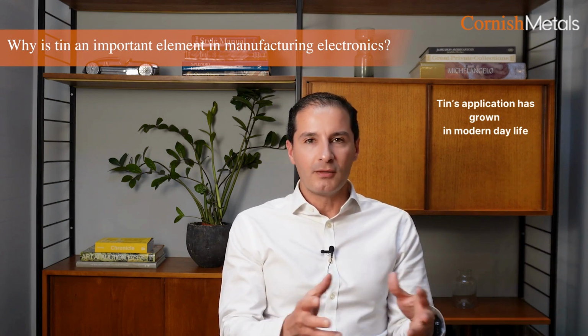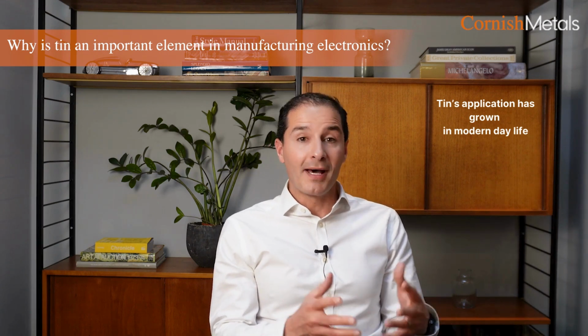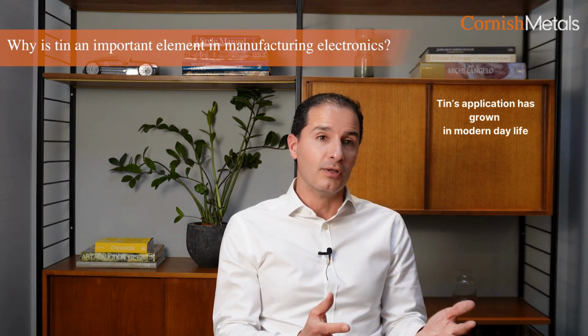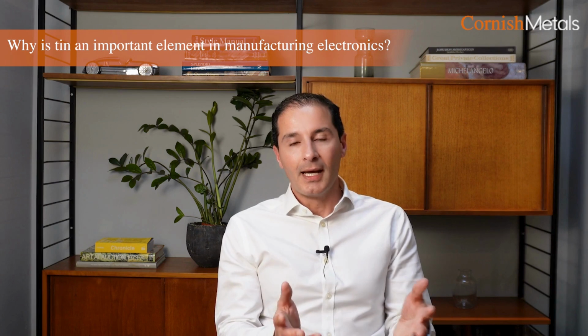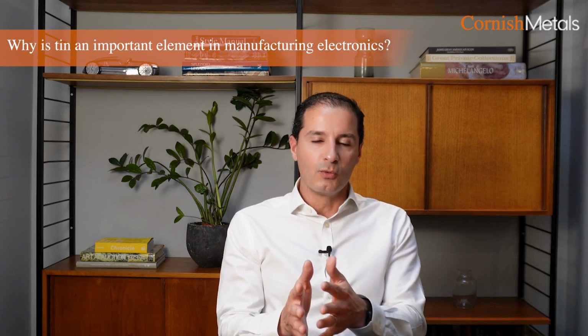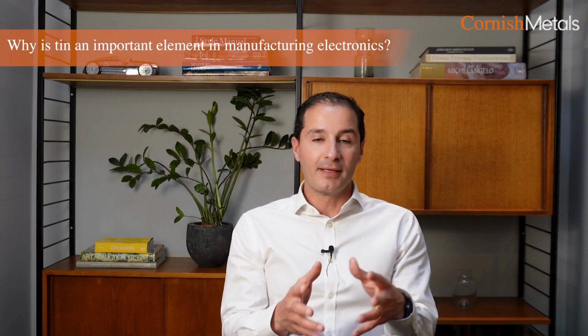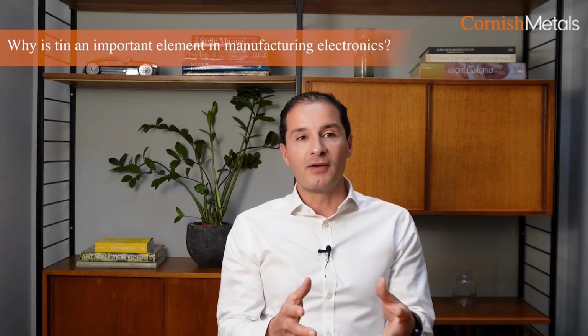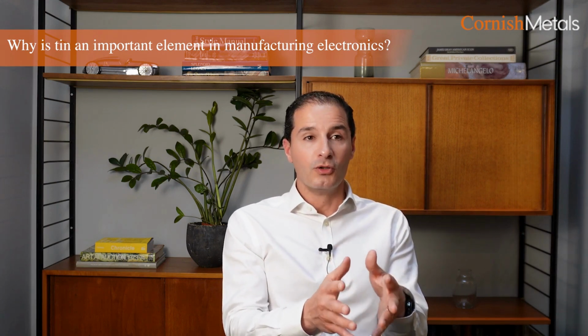Since around 20-25 years ago, there was a law that outlawed the use of hazardous materials in electronic components, and that meant the outlawing of lead in solder. While that's a process that's underway all the way until 2030, most countries have adopted that law, and many manufacturers have moved from lead only to lead tin solder to pure tin.